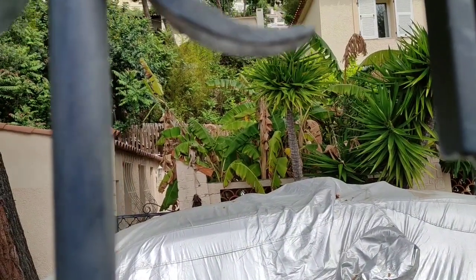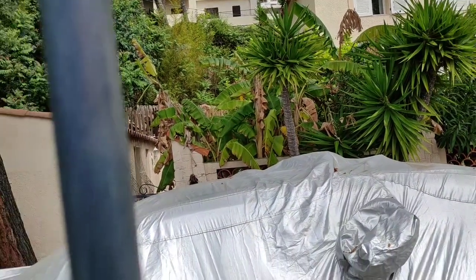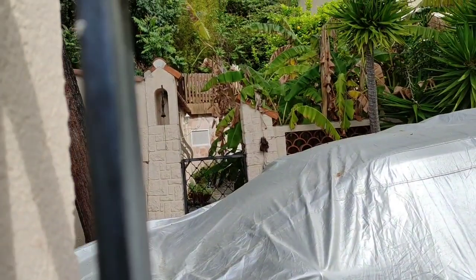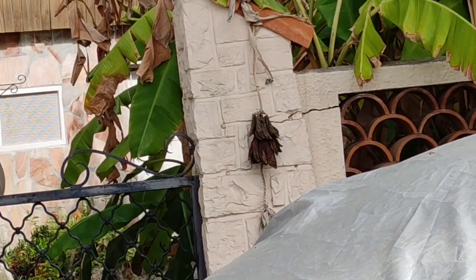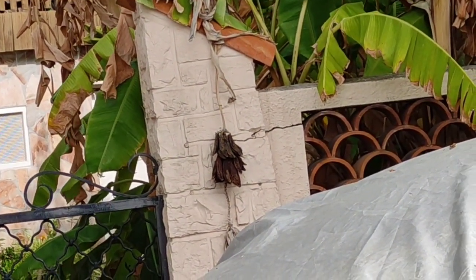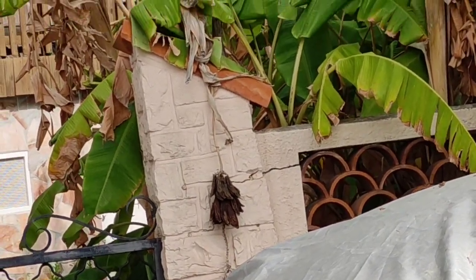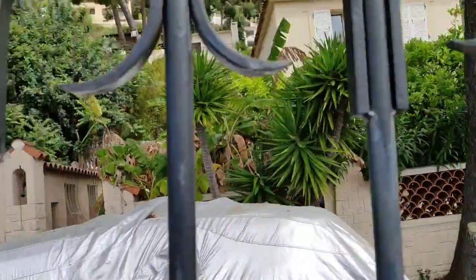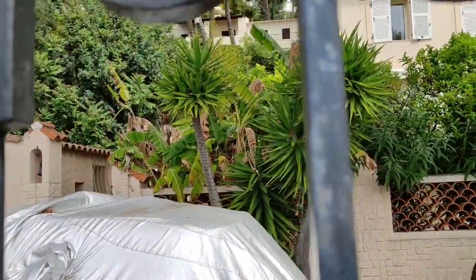Another bunch of bananas in a private garden. They are not even harvesting them. Look at that. See this bunch hanging down here over this pillar? There were over 10 bananas on it, and they did not even bother to harvest them. Do they maybe have some more there? Some more bananas I can liberate? Here, another rotten bunch.